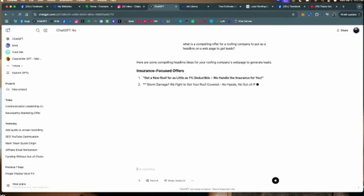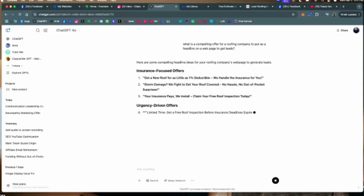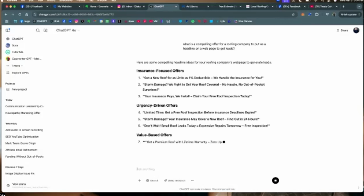Get a new roof for as little as 1% deductible, storm damage. We fight to get your roof covered. No hassle, no out-of-pocket surprise. Your insurance pays. We install. Claim your free roof inspection today. So these are the same old things, right?